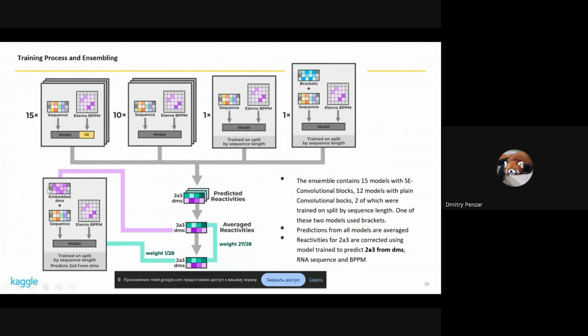Additionally, we trained one model to predict 2A3 reactivities given sequence, BPP, and DMS reactivities. The idea behind this is that we are really good at predicting DMS reactivities, and we are not so good at predicting the second reactivities from the 2A3 experiment. So we decided to use predicted DMS reactivities to further improve our prediction of 2A3 reactivities. It resulted in a slight boost of our model performance.